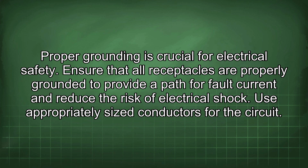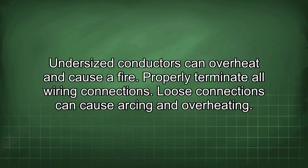Proper grounding is crucial for electrical safety. Ensure that all receptacles are properly grounded to provide a path for fault current and reduce the risk of electrical shock. Use appropriately sized conductors for the circuit. Undersized conductors can overheat and cause a fire. Properly terminate all wiring connections. Loose connections can cause arcing and overheating.